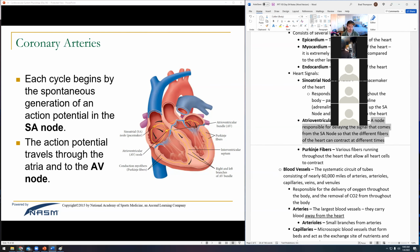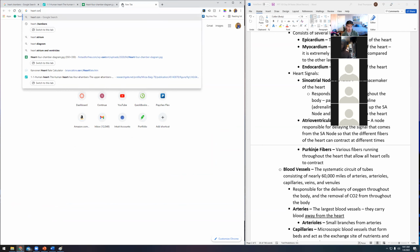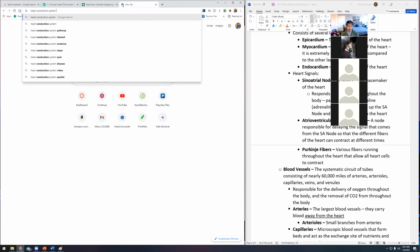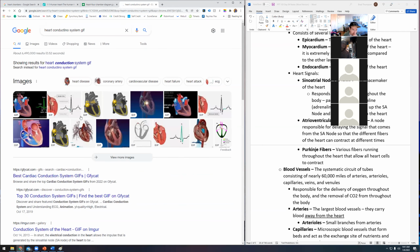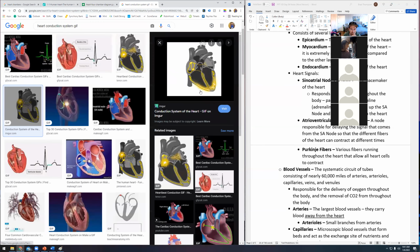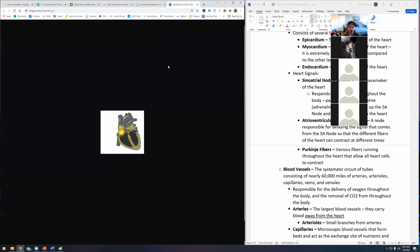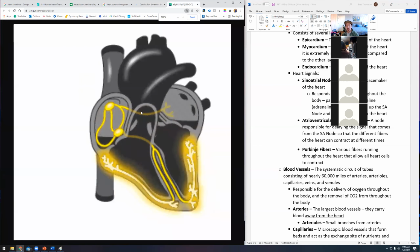So we can actually look this up here. You can see a lot of people have drawn little GIFs of what this looks like. Heart conduction system. So see the way that this electric, no, I hate it when they do that. See the way this works?